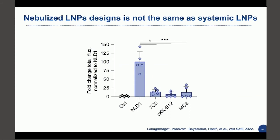This is NLD1 protein expression after it's administered through nebulization. It's compared to 7C3, CKK12, and MC3, which are three really extensively validated particles that were found through intravenous screening or through intravenous methods of some sort. These are really solid particles for systemically administered RNA. These are compounds that took months to years to make, and they've been optimized. But they weren't optimized for nebulization. They were optimized for IV.